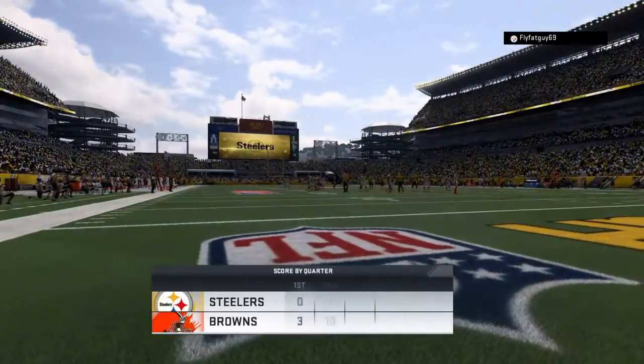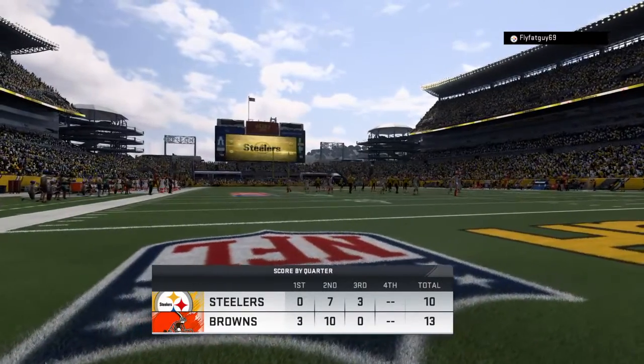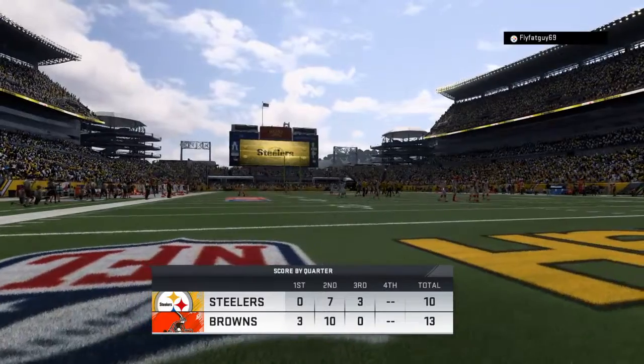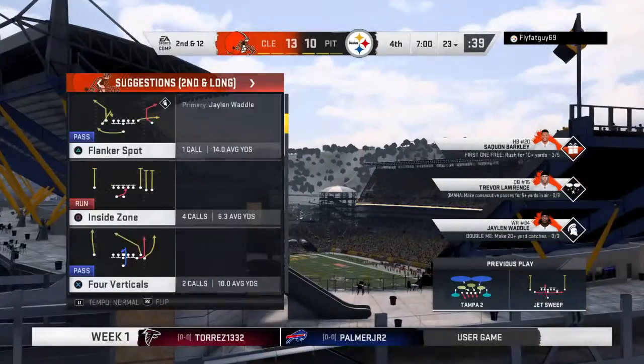We are through 3 quarters here on NFL Kickoff Weekend. And that'll do it for the end of the second quarter. This is the NFL, and it's on EA Sports.